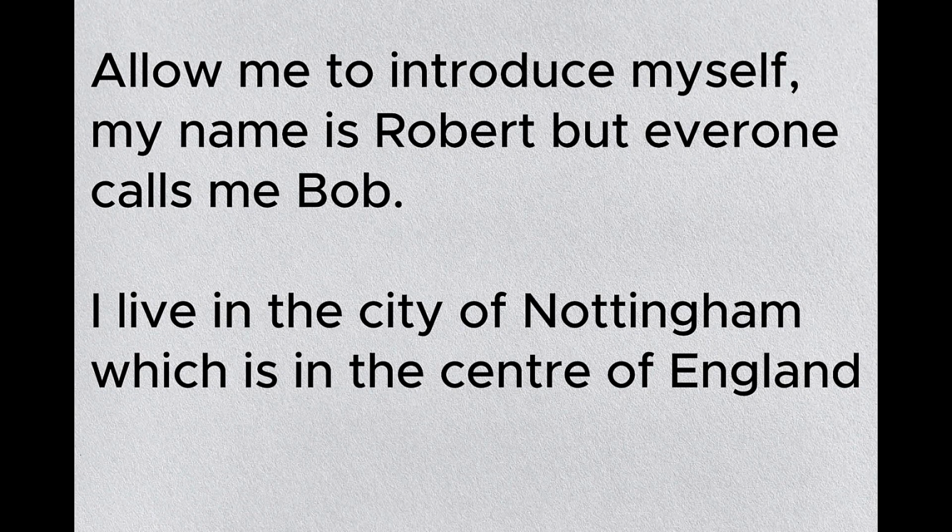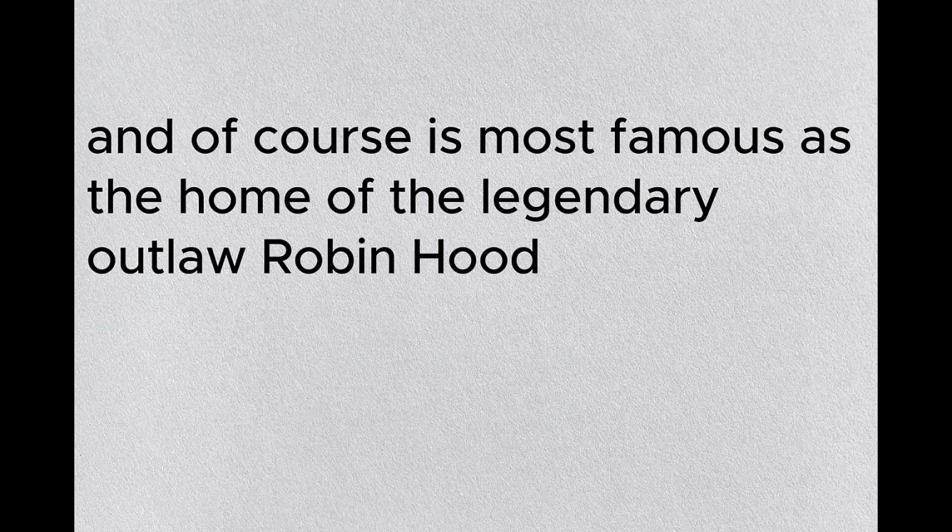I live in the city of Nottingham, which is in the centre of England, and of course is most famous as the home of the legendary outlaw Robin Hood.